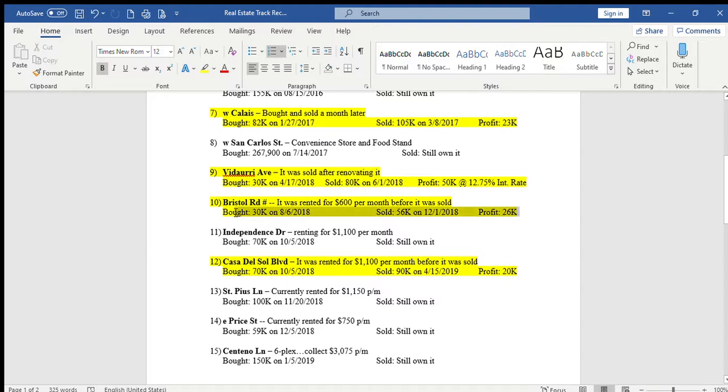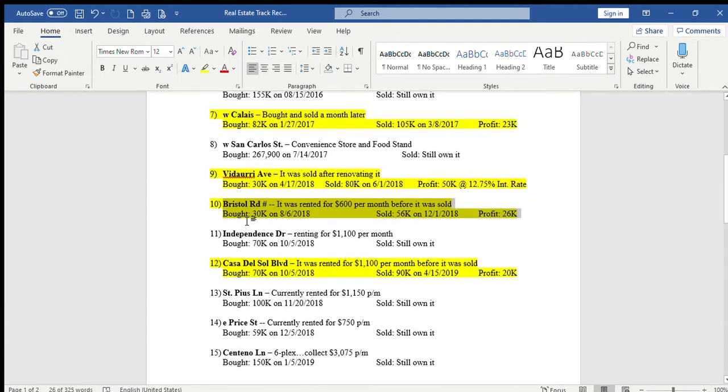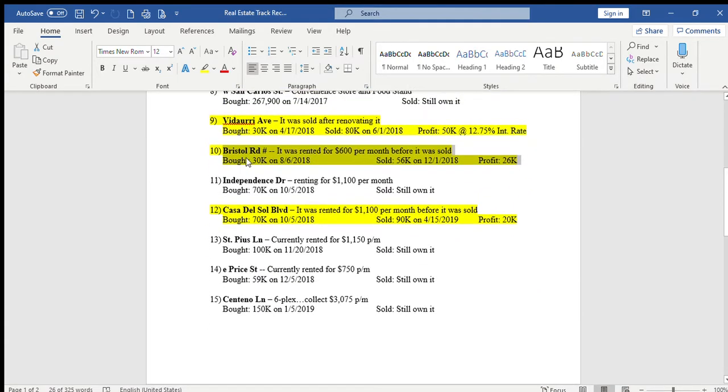So property number 10, I bought it once again from an investor that sold me property number 3. He sold me property number 3, and he also sold me property number 10. The property was rented for $600 per month before it was sold. I bought it for $30,000. He wanted $10,000 down, so he financed the $20,000.